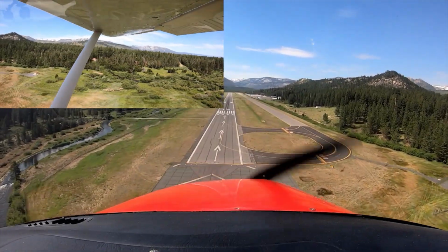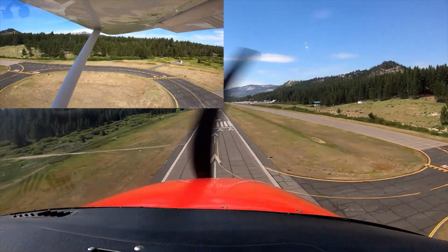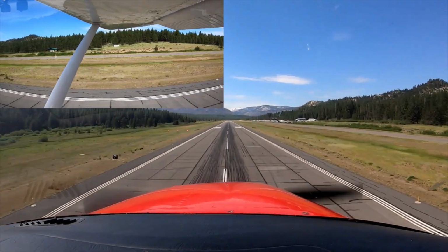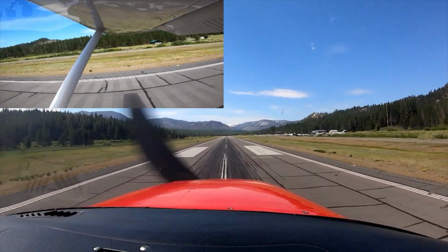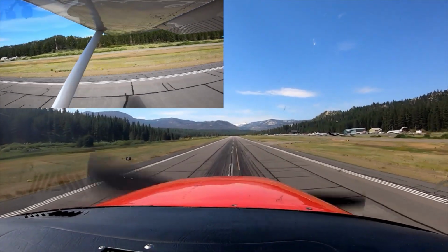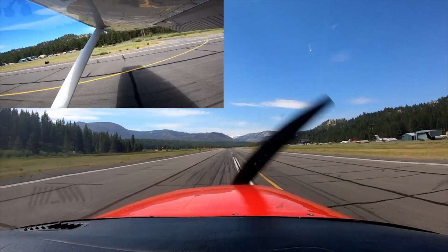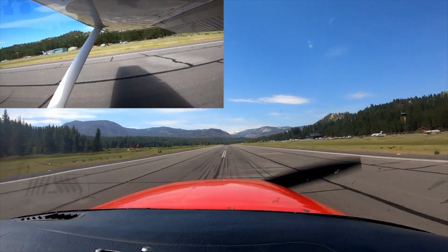Okay, we have the runway made. Oh my god, it's so bumpy. That was challenging, holy moly! That was so challenging, so bumpy.